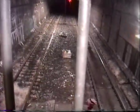You can take the stairs down, and if this gate was open, I could actually go down to the tracks, but it was locked up. So this is as far as I can go. Kind of feel like in a prison. They only use the one here on the right now. You can see the shiny rails.